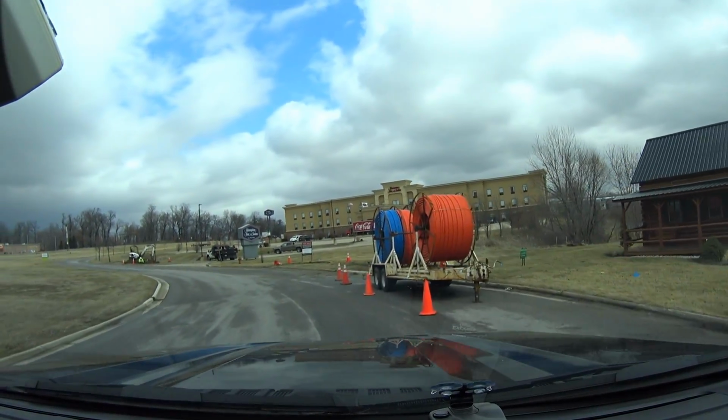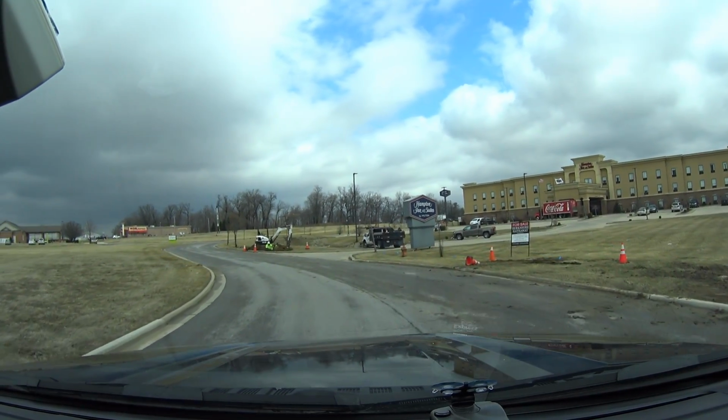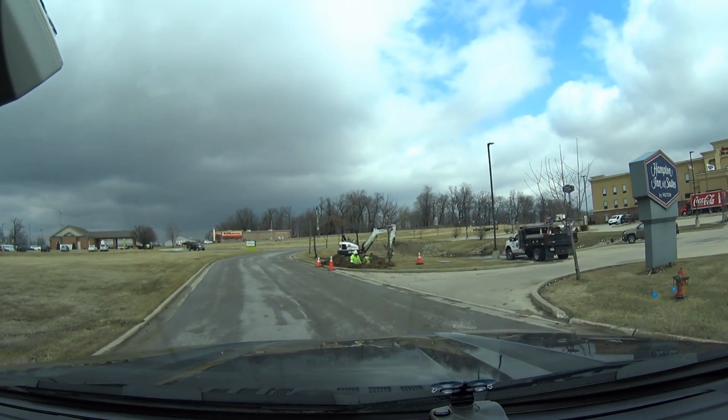Turn right on Hampton Inn. Arriving at Hampton Inn Suites Middlebury on the right.